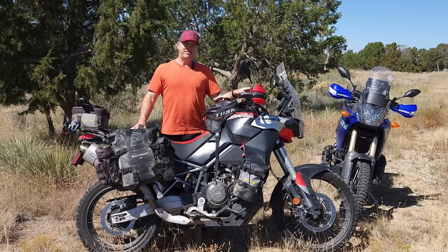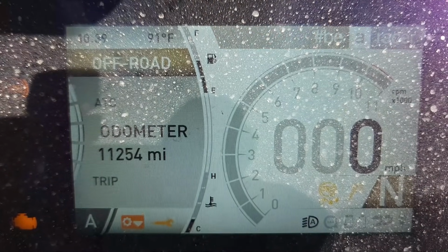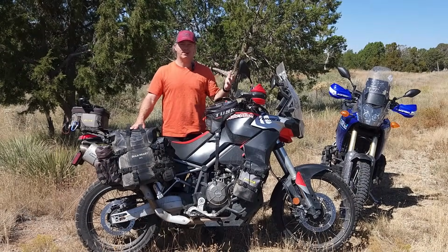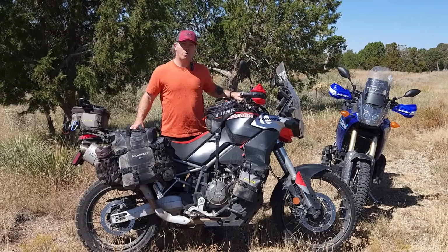I do like the TFT on this. It's really easy to read. It's much easier to read than even the LCD screen. Some of the lettering is a bit small. I think for temperature, it's a little bit hard to read. I need glasses. I'm getting older. That's just what happens. But it works okay.